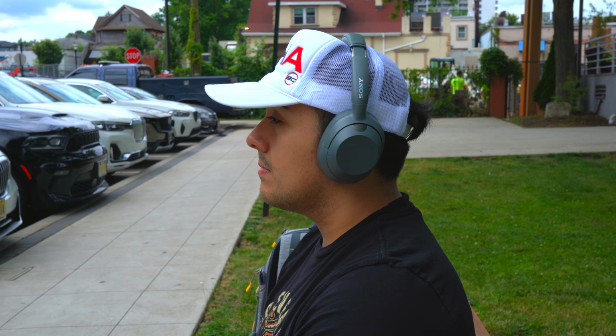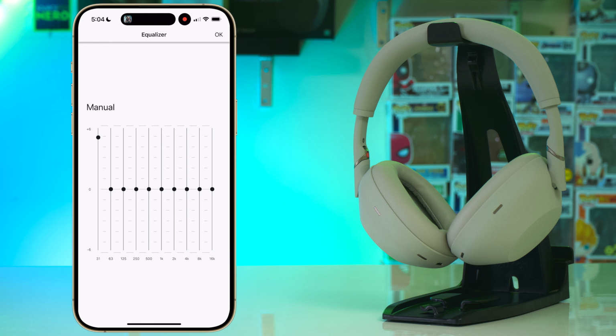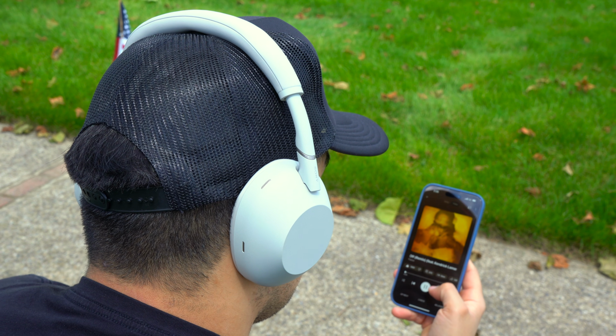Now, the ULT Wear also have an ULT 2 mode, but personally, I don't like to use this mode because this is where these headphones start to sound a little too warm and shallow, and the bass gets a little overpowering, and the bass changes from a kick to a resonance. Now, you can always go in and adjust the EQ on the Sony 1000XM6s, but personally, I don't like to use a custom EQ on the XM6s because I feel that they lose some of their instrument separation.